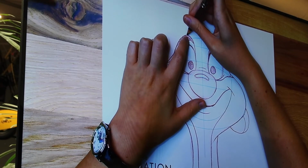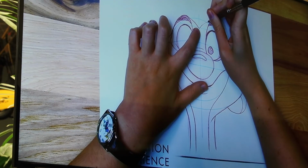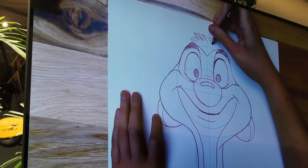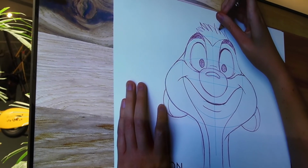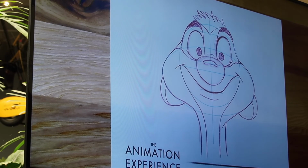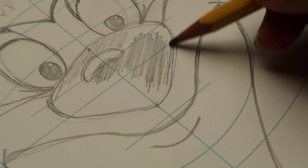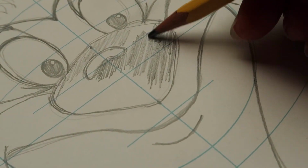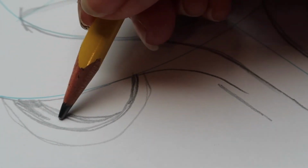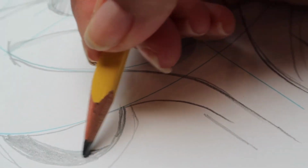So what we're going to do is start with a nice widow's peak, curvy at the top of his eyebrows, curvy ring. Have some fun. At this point, hopefully, we're starting to have something that resembles a meerkat. You can also shade in his ears. We'll shade in his crescent ring part. His ears are a nice dark color. Even though meerkats are not actually cats, they're related to the mongoose.